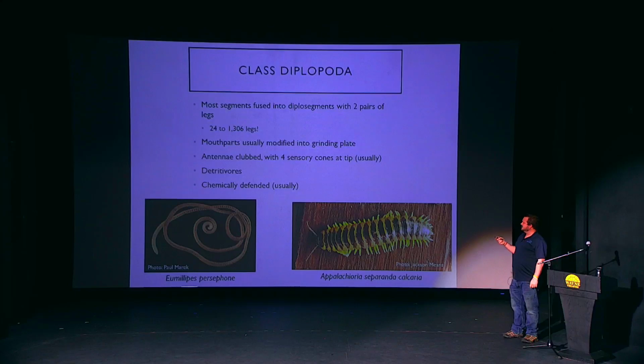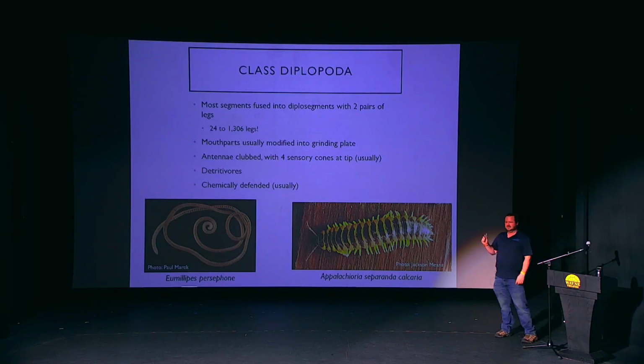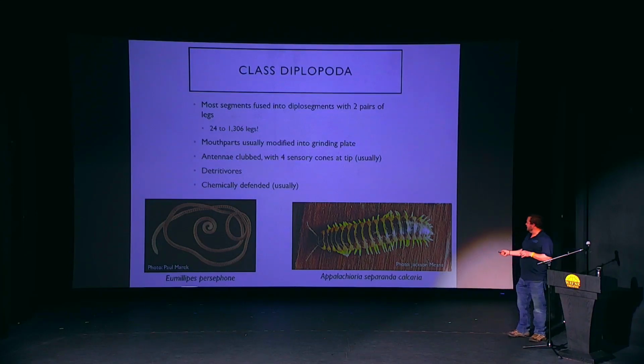And their antennae are clubbed with 4 sensory cones at the tip. That's rather esoteric, but it's important. And they are usually chemically defended. So most of the millipedes, none of them can bite, but almost all of them produce chemical defenses, including hydrogen cyanide. So these big, colorful millipedes that we have around here do produce hydrogen cyanide.